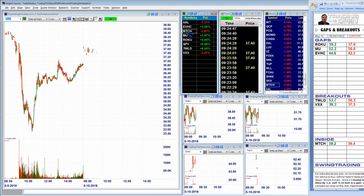And last but not least, we got Match Group. Nice big range yesterday from 38 to 34, so over 4-point range yesterday. So again, price projection. It's got a 4-point open range breakdown. So it may do something similar to that today, or it may get a relief rally because it's getting a little buy-in here with an inside gap. Anyway, our long trigger on this guy's 38.20. The short trigger is 36.40. That's how you trade. At least that's how I trade, I should say.